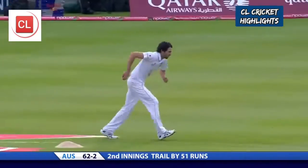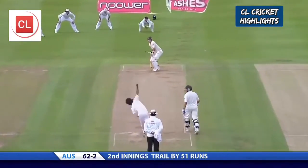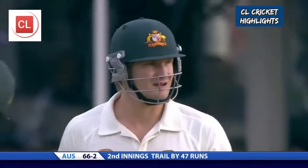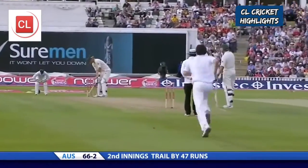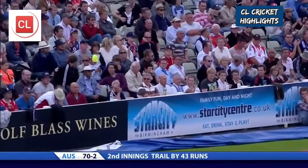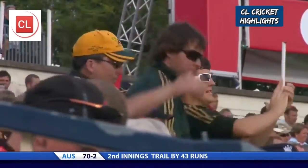The light looks okay for the moment. That's a nice shot. The man has come straight, Ian Bell, so there's nobody between cover and gully. Plenty of room there for Watson to play his strokes. And again, front foot this time. Two good shots, but I won't be too worried about it. He's got runs to play with.